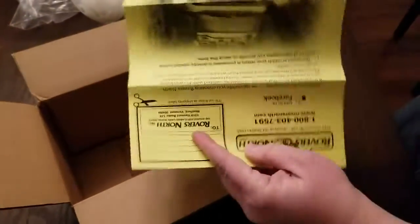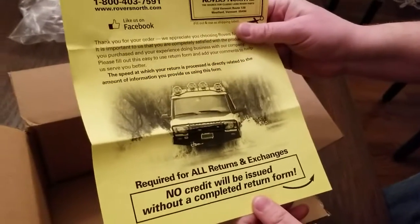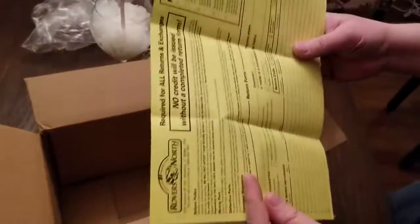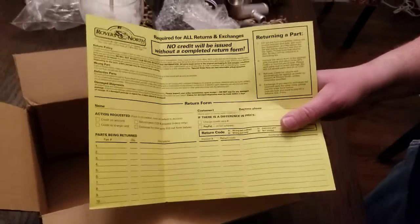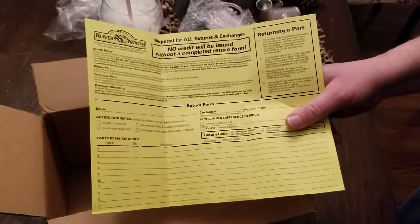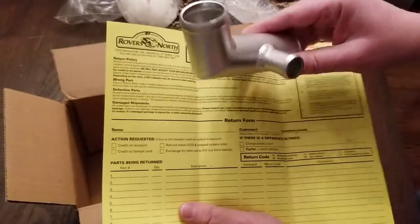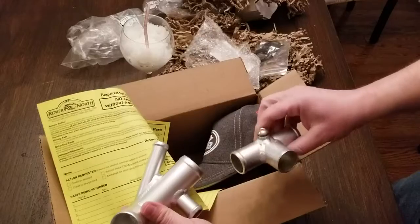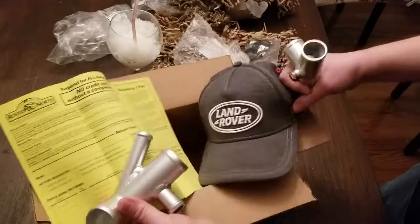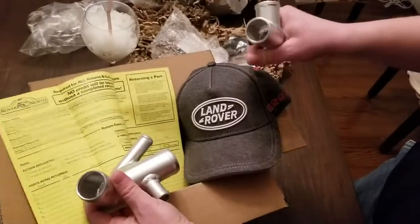We have a lovely yellow, like us on Facebook, return and exchange form and all that sort of thing. I can't imagine the only way anyone could ever want to return or exchange anything to Rovers North is if they bought the wrong thing. If you buy the right thing, ladies and gentlemen, you will never want to return it, because it is going to make you happy and is going to fulfill every dream, every hope, and every fantasy that you can have in your life, ladies and gentlemen. Rovers North, thank you for the fine, wonderful things here.